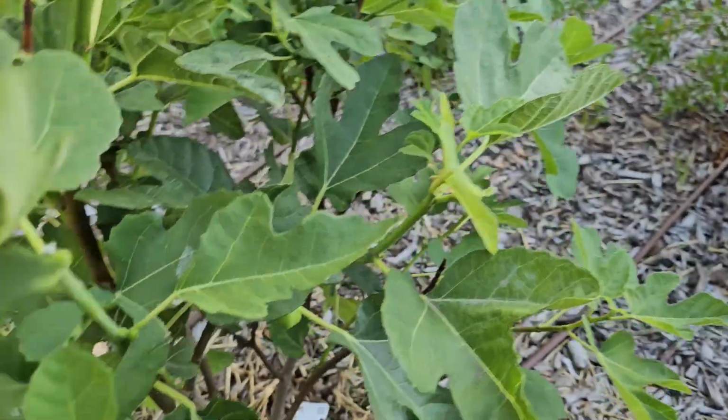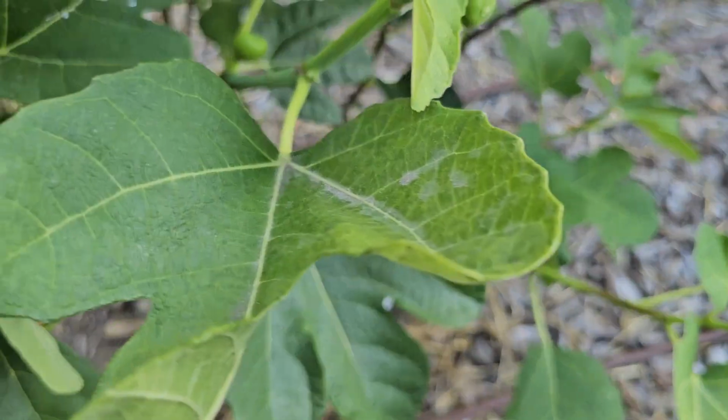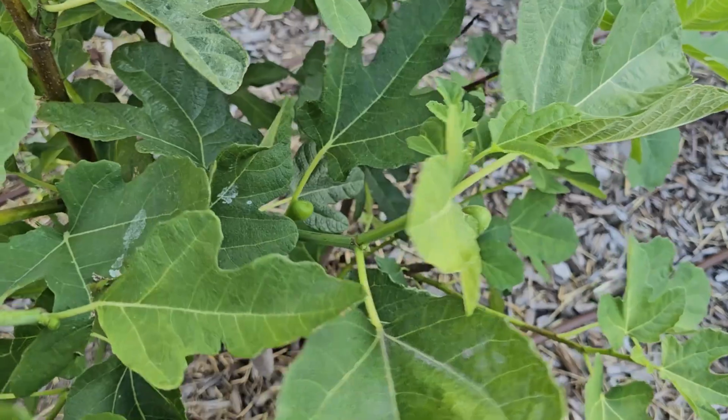Another one that's making me happy. This is one that I really wanted to try. This is an Olympian fig, and we've got a ton of little figs on it. So this one is its first year also. So it's a 2-year-old fig, first year fruiting.